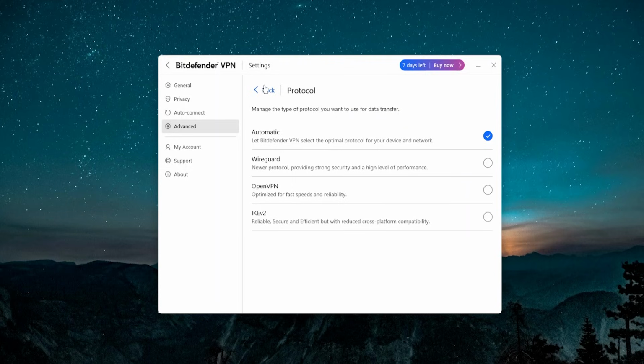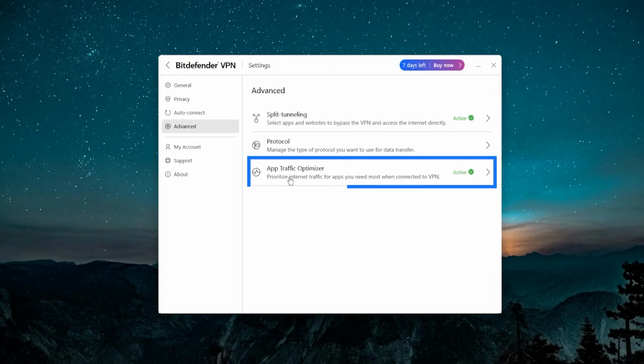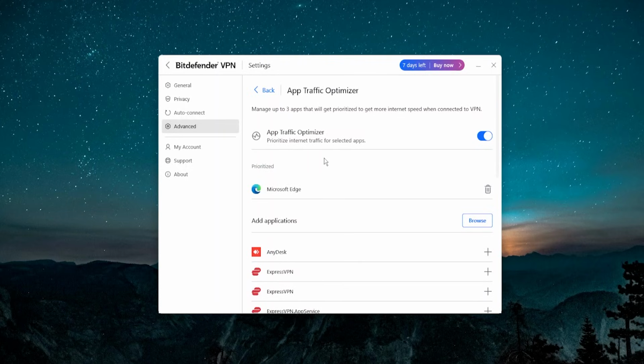And lastly, there's one more setting over here called the App Traffic Optimizer. And what this claims to do is you can choose 3 apps that will be prioritized to get the fastest internet speeds when you're connected up to the VPN. So it'll pretty much take your internet connection and give the most speed to the 3 apps that you choose in the traffic optimizer over here.